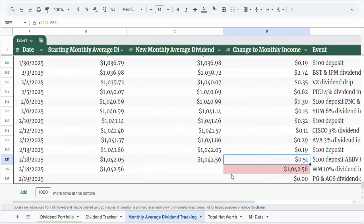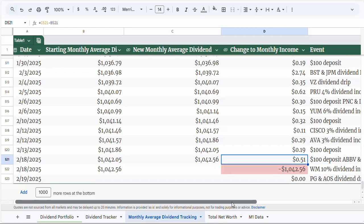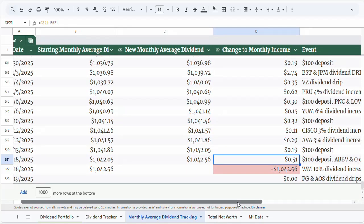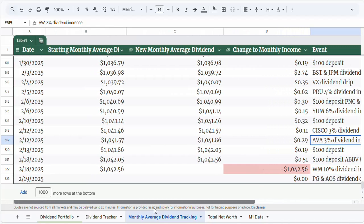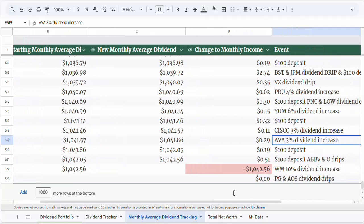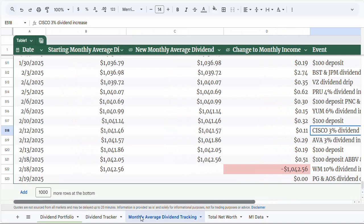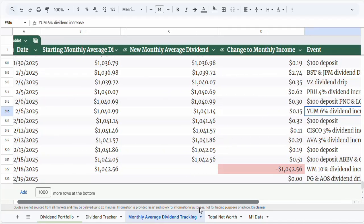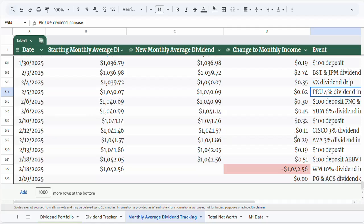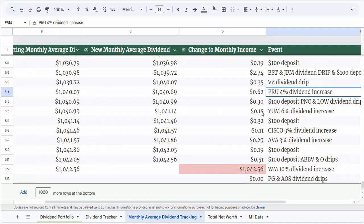And then we have an event we have to account for. We're not going to do the bottom one because it hasn't happened yet. It won't happen until tomorrow morning. But we do have an event here with Waste Management. I alluded to this earlier in the video, how there was a dividend increase, and I get these all the time. You can see like a Vista, this, when was this one? On the 12th. 3% increase. Cisco, also on the 12th. So at Yum Brands, there's one here on the 6th, and then another one on the 5th. You see what's happening with this dividend portfolio, how I'm constantly getting dividend increases from all these companies.